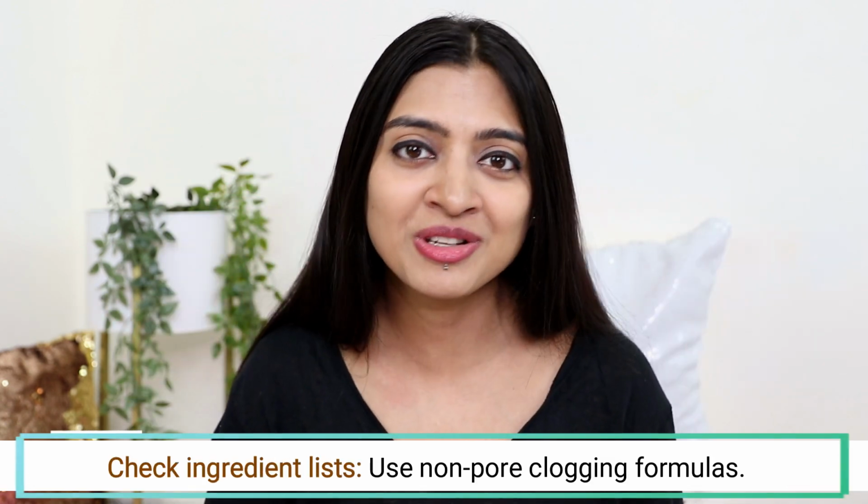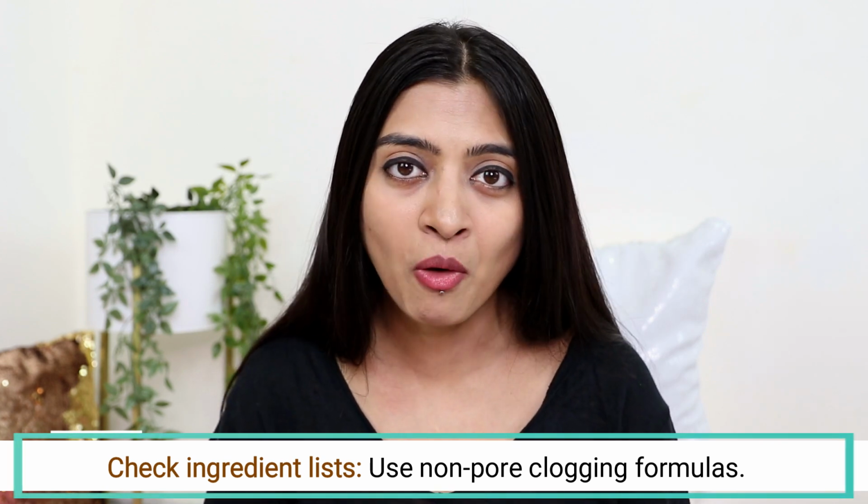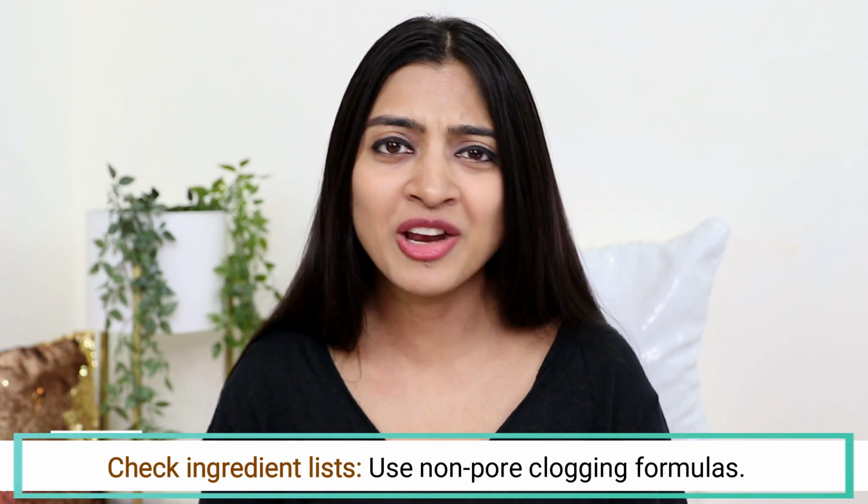Comedogenic is anything which is capable of clogging your pores, and a lot of products out there are capable of clogging your pores. So if you want your skin to generally be clean, a good idea is to simply use non-comedogenic products. So always check the product labels, check the ingredients. It's nice to know what you're using on your skin anyway, and it will also help you understand whether it's comedogenic or not. A lot of us are not aware of every single ingredient out there. You can always Google search things.